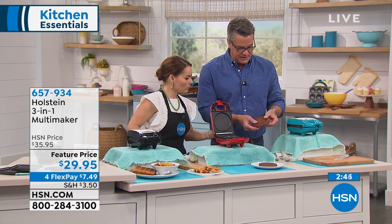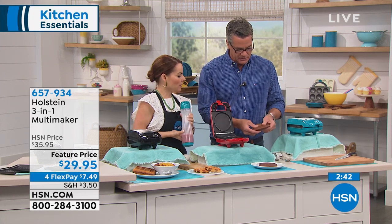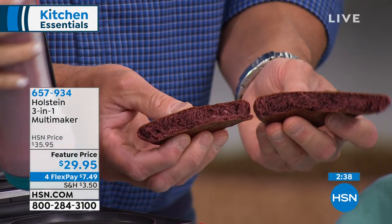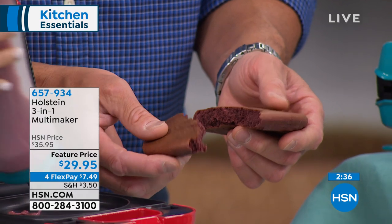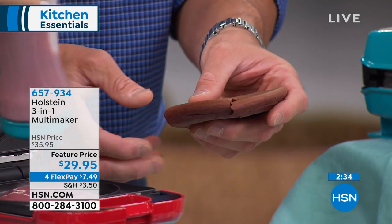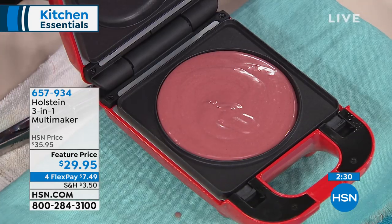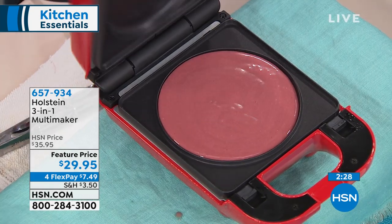So here's one that we already did and you'll see that this is perfectly cooked. Look at how moist that is. And you can slather a little of that cream cheese icing on there. And there it is. So there's your red velvet. And guys, these take about 5 minutes to make. Unbelievable.